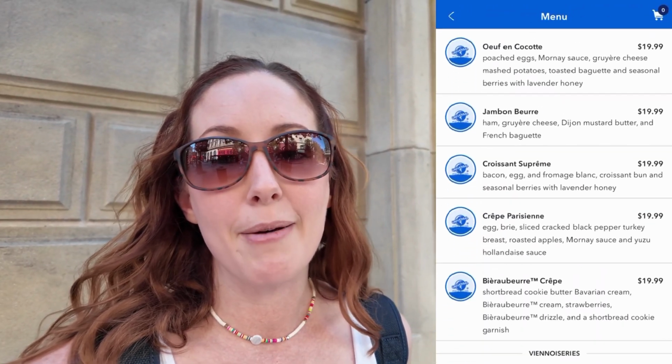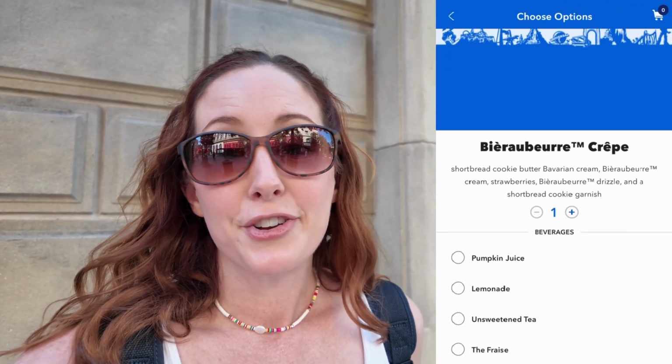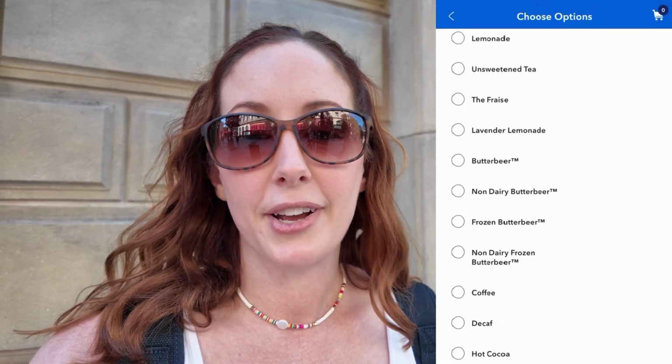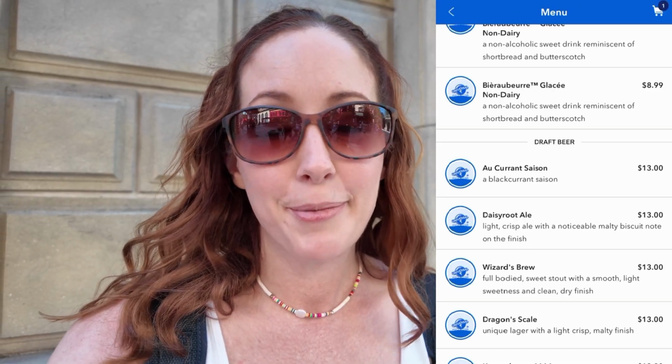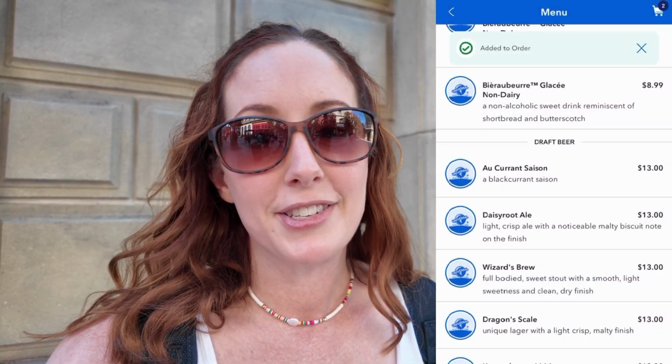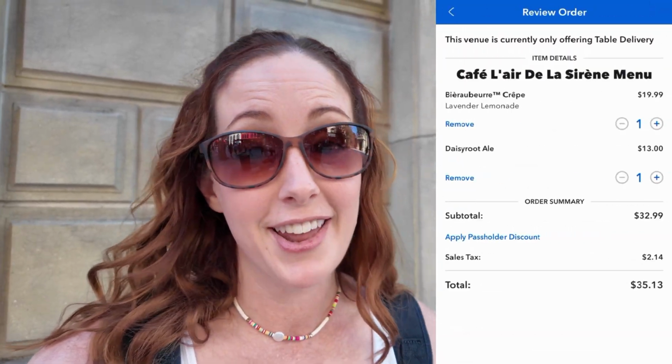It's really easy. Just go into the app, find your restaurant, click on the item you want. I went with the butterbeer crepe this time, which I did not know comes with a drink. So I got the lavender lemonade. It was a tough choice. But then I also got the daisy root beer. I figured that might complement it. So let's see if they're open first and head in.